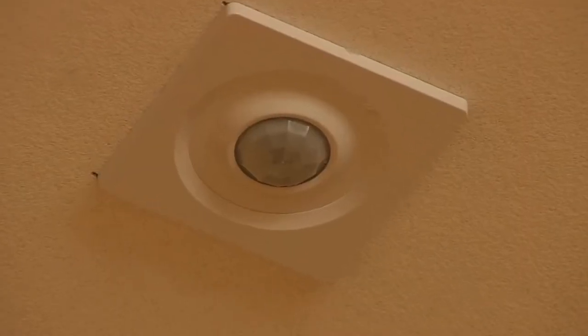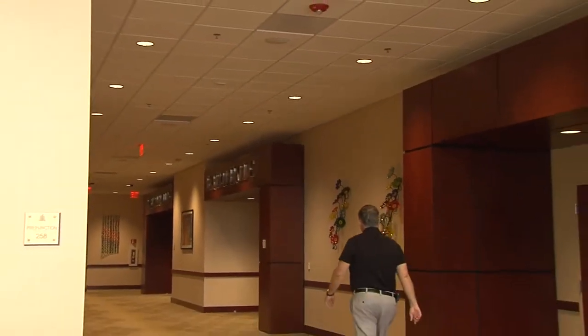We do. Every room and every hallway has an occupancy sensor on, so the lights only come on when they're occupied, and all the rooms have dimming controls, so they can dim the lights down for their usage. The hallways, the back of hallways here, all have occupancy sensors, so if nobody's walking through the hallway, all those lights are off.